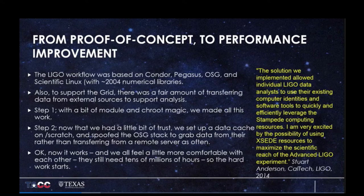So the initial workflow, a lot of it was happening with Open Science Grid and some dedicated resources, but they were using a lot of tools that came from NSF-funded things: workflow managers, the Open Science Grid pieces, Condor was in there, and an older version of Scientific Linux where they had fixed the libraries because from generation to generation, the goal was to get bit-for-bit reproducibility in the result. And if I were them, I would also be very, very cautious in letting results change given the margins that they're trying to search for.